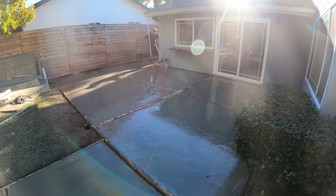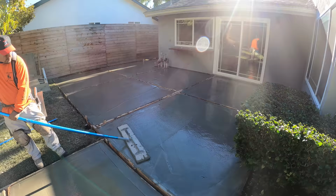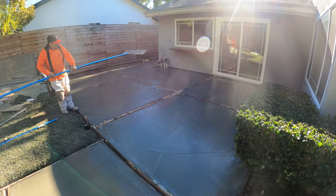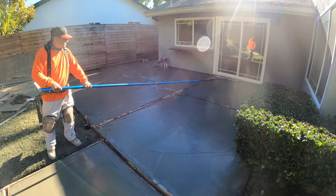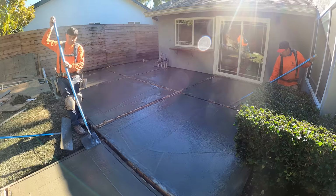Because of how saturated the soil was from the first video, if you guys saw the first video, the pool guy ended up flooding this guy's backyard and really saturated the soil. So we did wait a couple days, but even though we did wait a couple days, the soil was still saturated and you could see the bleed water coming up from the concrete. So all we did was keep hitting this backyard with a wooden bull float and doing a little bit of edging. The front yard driveway was actually where we were getting some good sun and where it was going off a little bit better than the back.